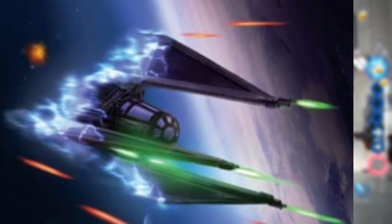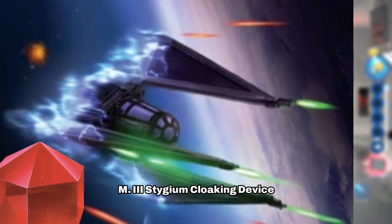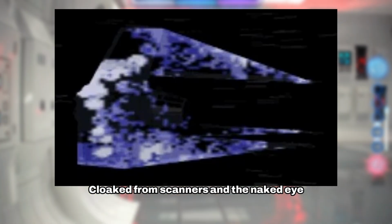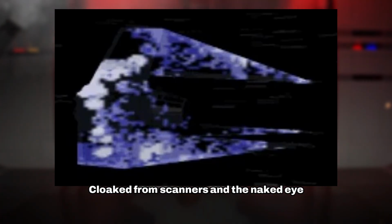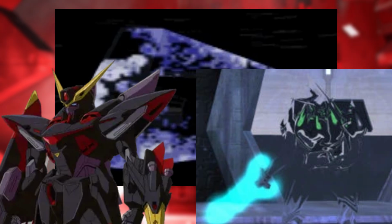The Phantom is equipped with a Mark III Stygium cloaking device. This device, as the name implies, uses Stygium crystals in a high-powered reactor to create the cloaking field around the fighter. This field not only made the fighter invisible to sensors and scanners, but also invisible to the naked eye, with only a light shimmering effect, similar to the Blitz Gundam's Mirage Colloid, or Elite cloaking fields from Halo.